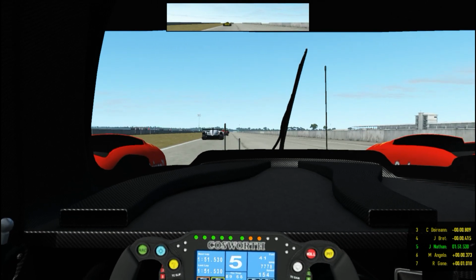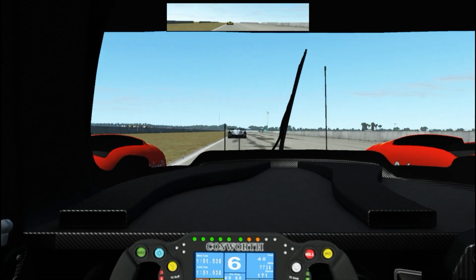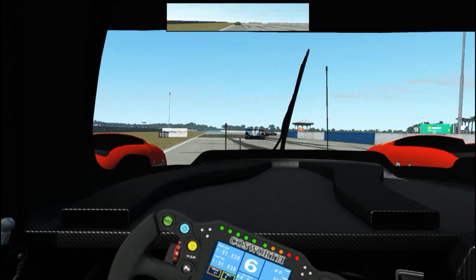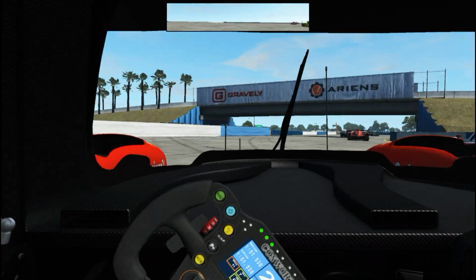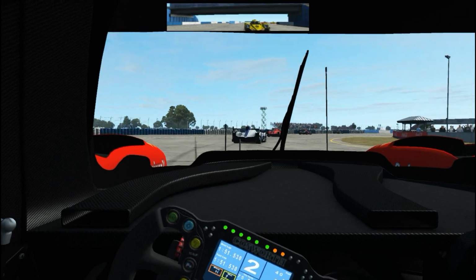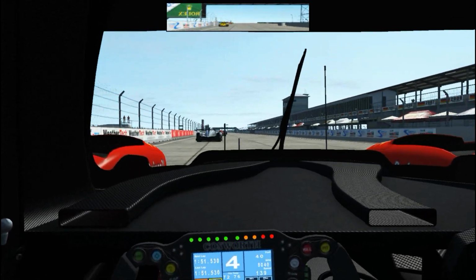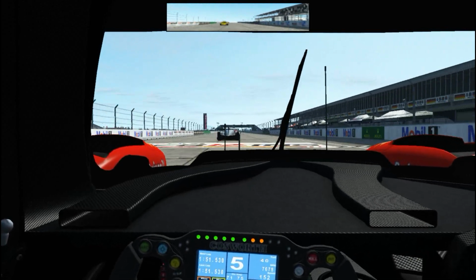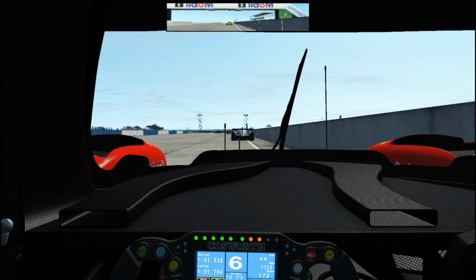But the only problem here is for such a high asking price, the optimization for this track is really poor. Now I know my system is a little outdated. I'll be honest, it definitely is. However, when it comes to other sims like Assetto Corsa, iRacing, I can run those sims on near max and still get 80 to 100 frames per second steady, solid, no problems.